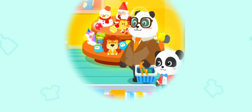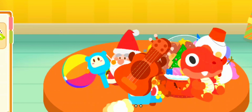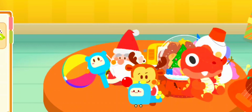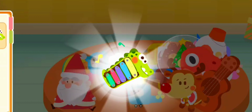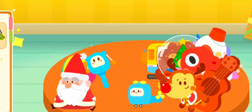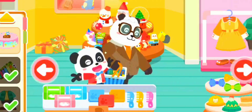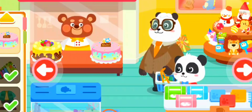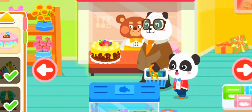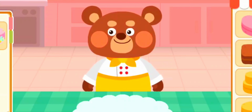Toys section. I like this toy. Where is it? Whoa! Cake section. What kind of cake do you like?